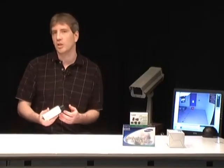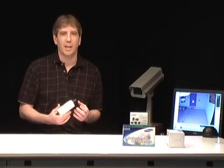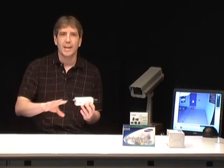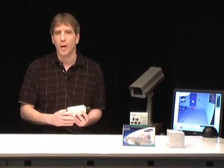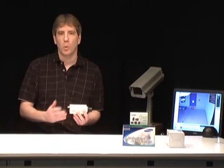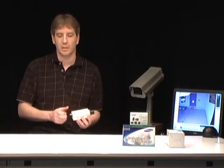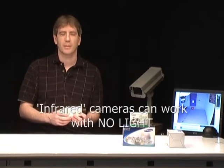A newer technology along those lines is called wide dynamic. Wide dynamic allows the camera to both stare into some bright sunlight and account for shaded areas all in the same shot. So if you have a tough situation like that, wide dynamic in a standard body camera would be worth thinking about. Models are also available that are infrared sensitive.